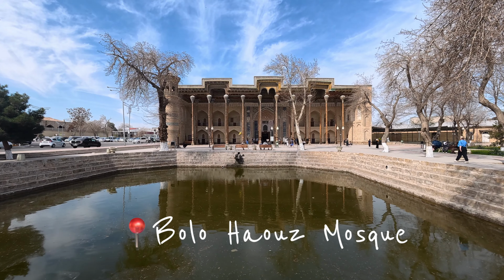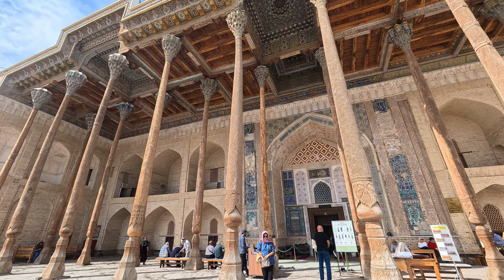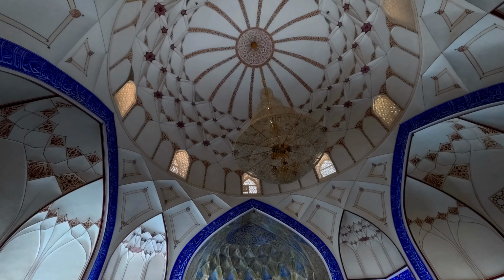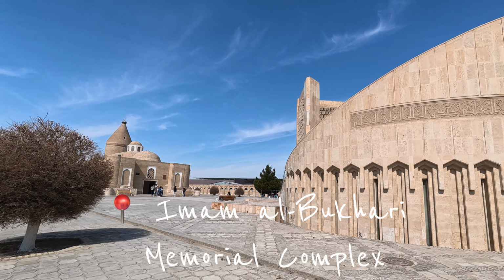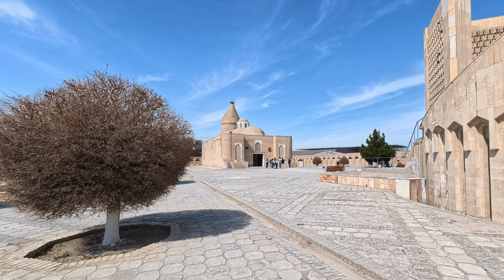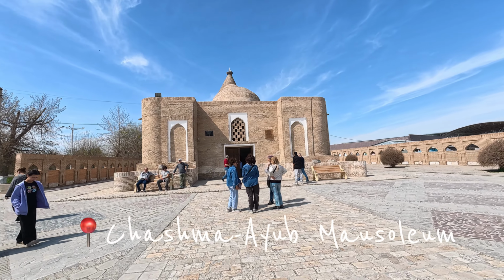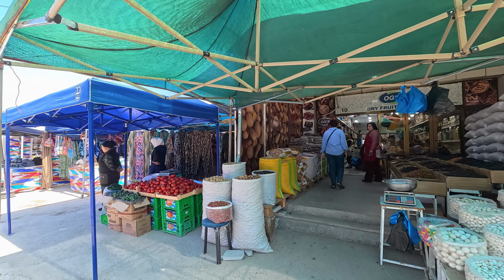Just a short distance away, on the other side of the road, is the Bolo Hauz Mosque, which is a UNESCO World Heritage Site. All the doors are so intricate. And the ceiling, oh my god, just look at it. This is Imam al-Bukhari Square, and that's Imam al-Bukhari Museum. This is the Imam al-Bukhari Memorial Complex. It has a museum inside it. This is the market, and this is Chashma Ayub Maorasi.